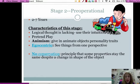And they don't have something called conservation. So this is really cool because you get to play kind of little tricks on kids during this age. They don't understand that the properties of something stay the same even though the shape changes. So if you only have 3 cookies left in the box, and you want 2 cookies and you want them to have 1 cookie, but you don't want your little brother who's 5 to go, I want a cookie.